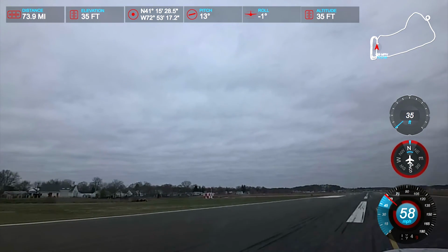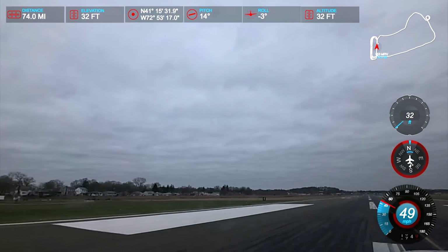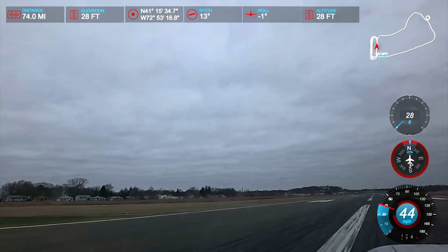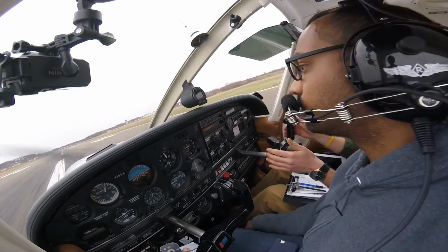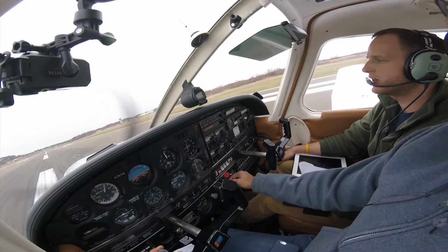Oh, that was a hard one. Yeah, you need just a little bit more. Right before you touch down, just push it a little more, like this, very quick move. So about an inch or so. That should lift the nose just before you touch down and make it a nice and smooth landing.